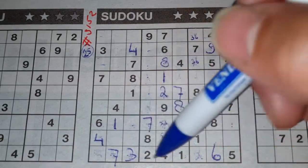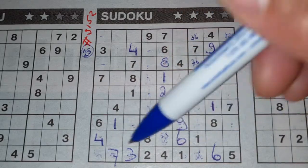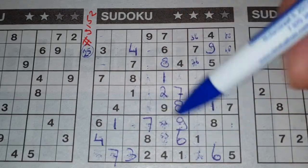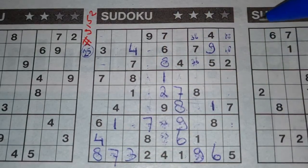2 numbers left in the last column for the numbers 8 and the 9. We see here an 8, no 8 there. 8 should be here. And the 9 goes there.